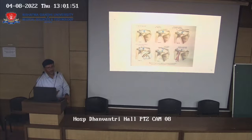The patient comes with a history of fall on the point of the shoulder, complaining of pain. What you see on examination is that there may or may not be a bruise over the skin. There is no obvious deformity, but if you palpate deep, there would be some tenderness. So this is grade 1 acromioclavicular injury. What happens in grade 2? There is complete injury to the acromioclavicular ligament, and there may be mild displacement of the lateral end of the clavicle. Of course, there will be some tenderness.